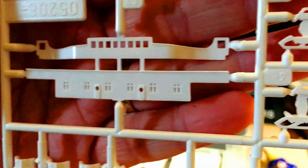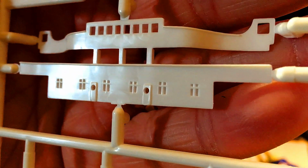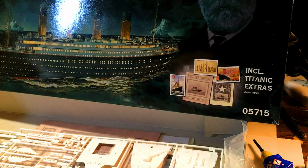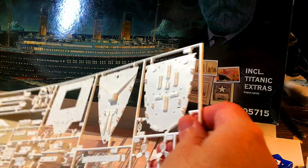And what we have left is the wheelhouse and the bridge. And again, look at the detail at the bottom, the windows and the doors. Beautiful. So that's the first piece. And this bag only had 2 pieces in it, 2 large trees.